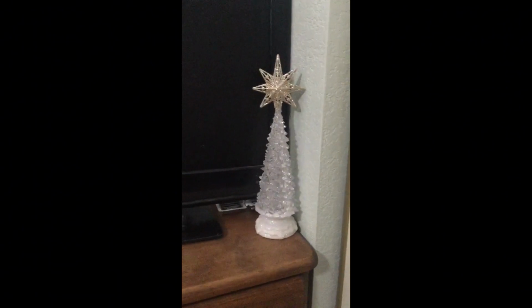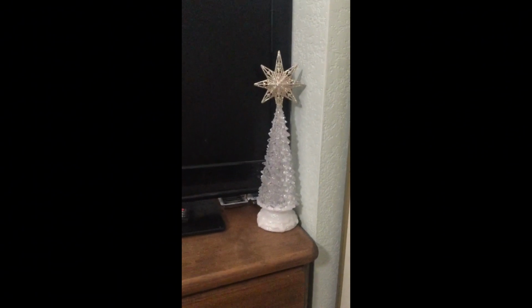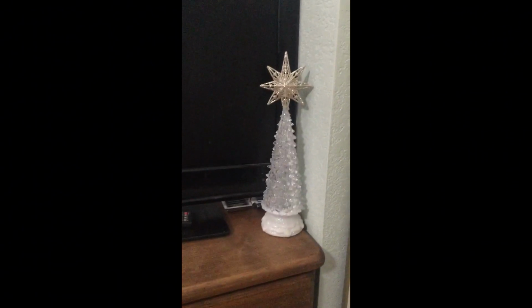And the green Christmas tree with the jingle bells in it, with the gold star, I also put the battery powered lights on that, and it now lights up. Both of those I got at Grocery Outlet a few years ago. Then this beautiful Christmas tree here, I got at Safeway, and it lights up multicolored, but its star broke, so I put on this beautiful gold star on it, and it looks beautiful.